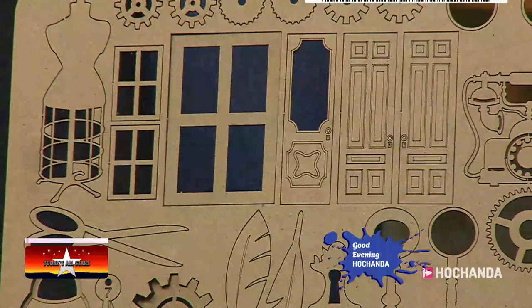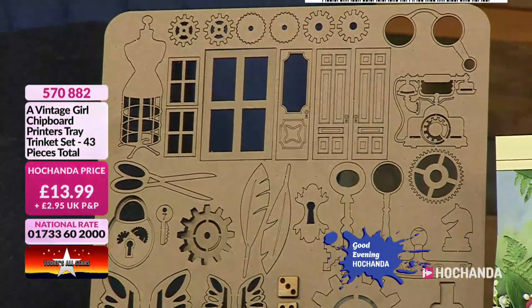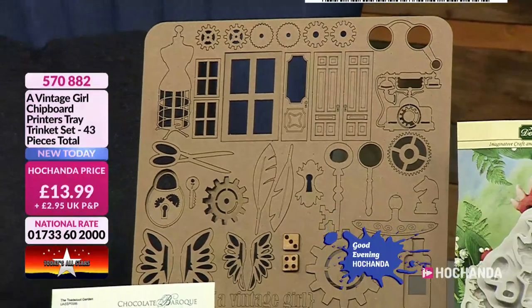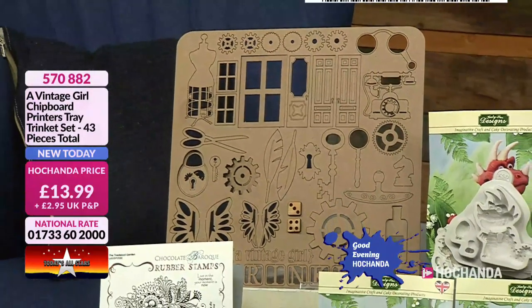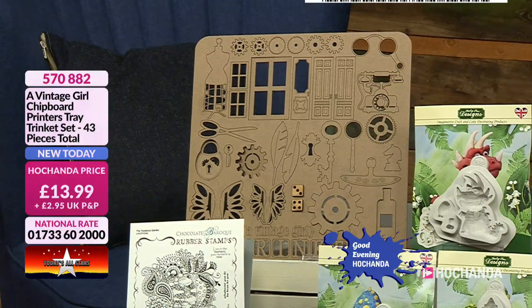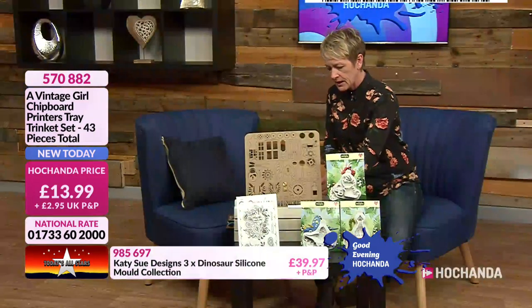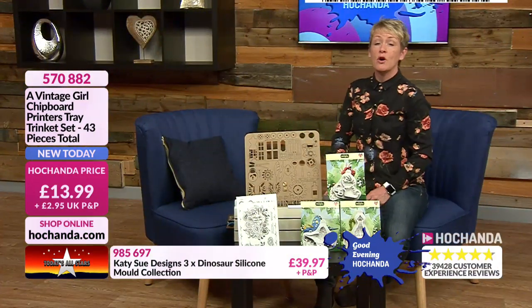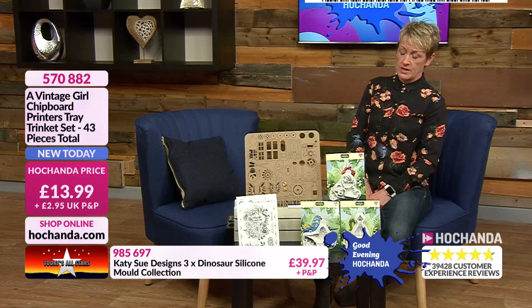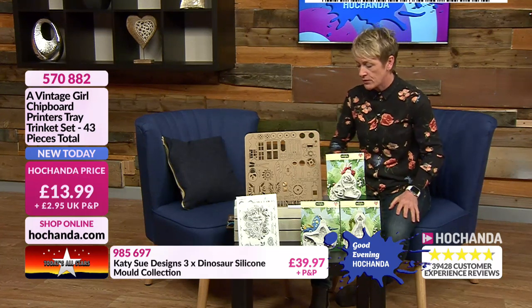Chipboard, mixed media, making and creating. We've got a lovely set of chipboard design for you here. This is a vintage girl chipboard. This is the printer's tray. This is your trinket set, and you've got 43 pieces in total. Now, a vintage girl is a brand new supplier here to us at Hochanda, and it was great to see the shows today. The shows were at 12 and 4. Thank you, Katie. 12 o'clock and 4 o'clock, so you can watch again on Rewind if you want to.